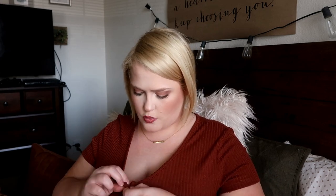The actual buttons are usable on this one, so you can unbutton and rebutton. I do believe this one came in other colors. Most of the crop tops did, but I'm not 100% positive on that one. But I, of course, got everything in this beautiful rust terracotta color, because that's literally all I want to own in anything. But I like it. It's comfortable, stretchy, it's nice. I would recommend. Moving on to one of my favorite pieces.